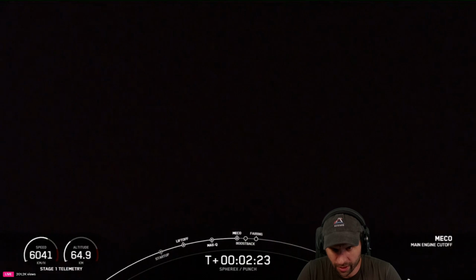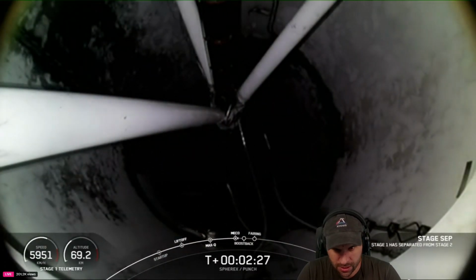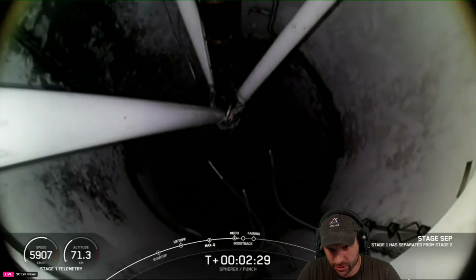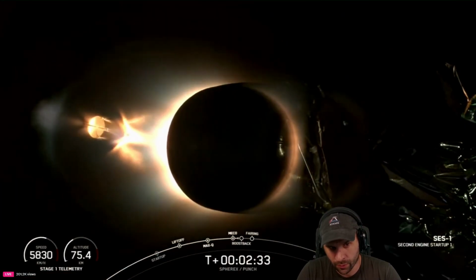Main engine cut off. Okay, stand by for stage separation. Separation confirmed. Upper stage ignition. Beautiful shot of Southern California there. We've got a good upper stage ignition.